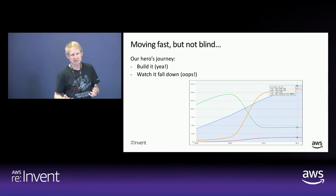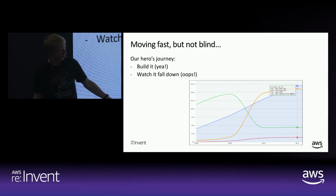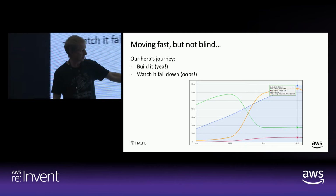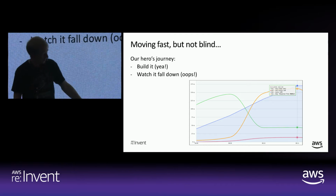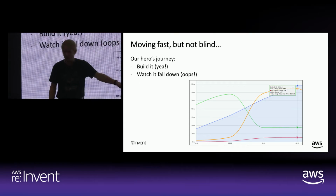I thought I'd give it a little test to see what happens when a bunch of people come along. What's happening here is the blue line is the users arriving. The green line is the hits per second that it's delivering. The yellow line is the response time. And the red line, which I didn't really want to see at all, is errors.